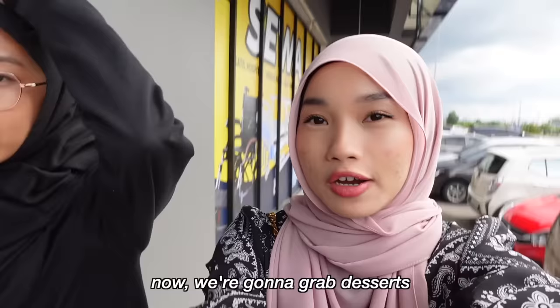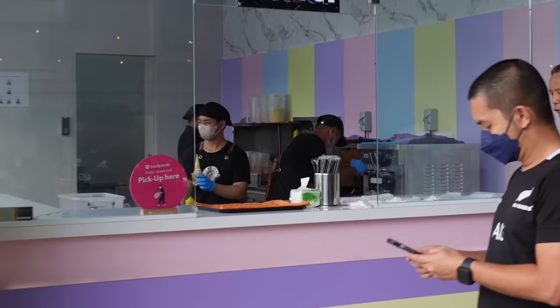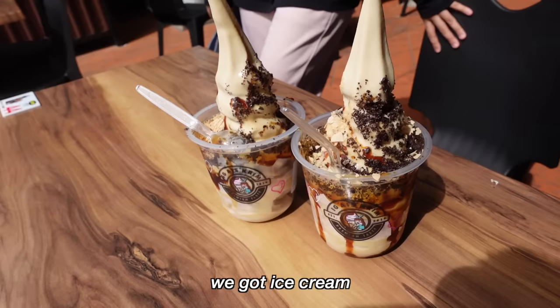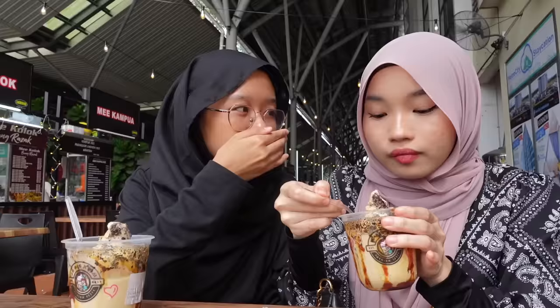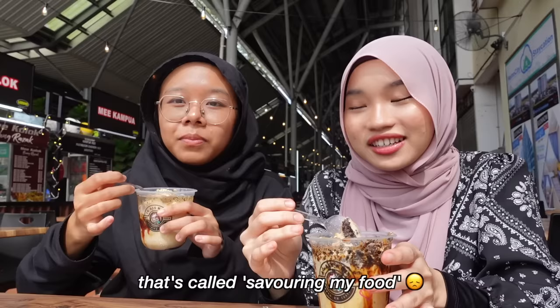Now we're gonna grab our desserts. We got ice cream, gula apple. I was craving for yao yao, but this budak Semenanjung balik Semenanjung tonight. Kita makan makanan yang tak ada dekat Semenanjung. Itulah. You makan laju, man. Mine is already bubur, guys. You even drink slow. That's called menikmati makanan.